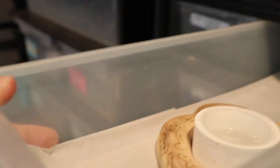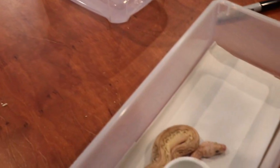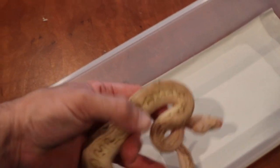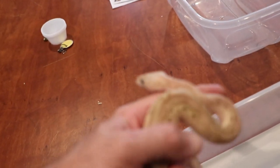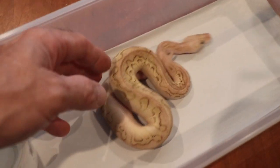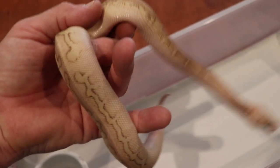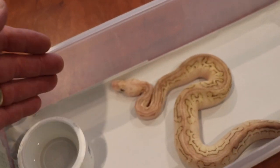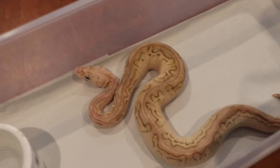I think this one here, the pairing was a lesser clown, which is the female I just showed you. Sorry, lesser het clown. And then the male was a pastel yellow belly het clown. And we ended up getting this guy from her too as well, which I believe to be a pastel lesser yellow belly clown. And he looks a little dark right now. I think he may be getting close to going in the shed. But yeah, when he just came out of the egg, he almost looked like a blue-eyed Lucy. But that one we're going to hang on to.